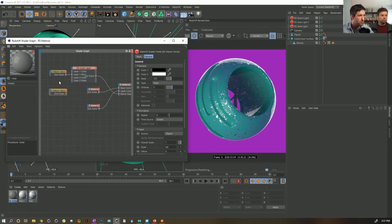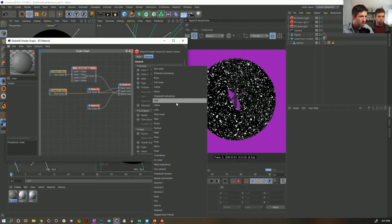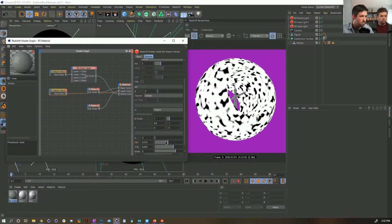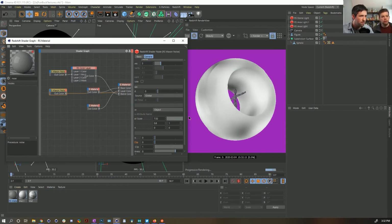But again, just Redshift Suite, because you can just go straight into the part of the node and see what's going on, whereas Octane can't do that. So honestly, I might just use a regular noise and then go back to default settings. This is nice and blotchy. The scale is kind of different here. I'm not sure why. They changed the interface, but it's nice and big.